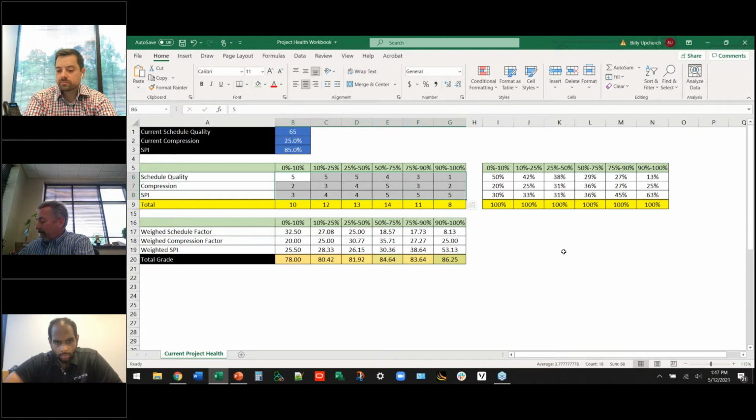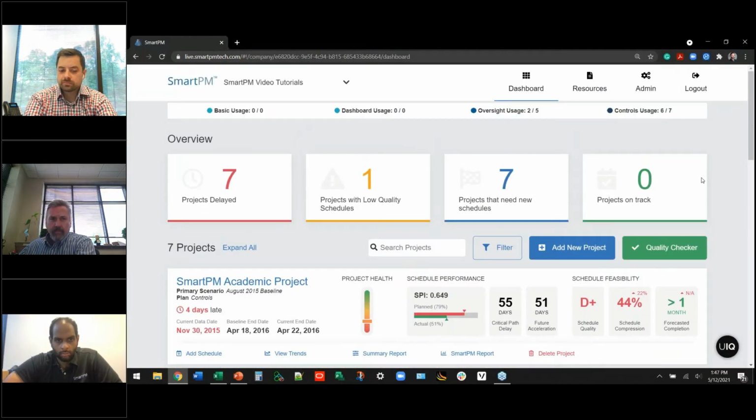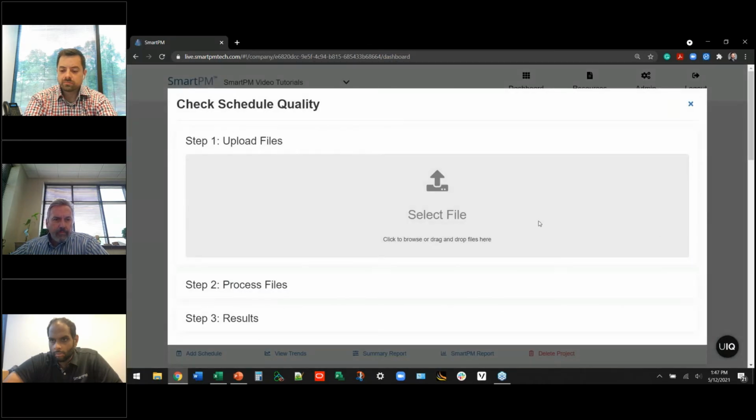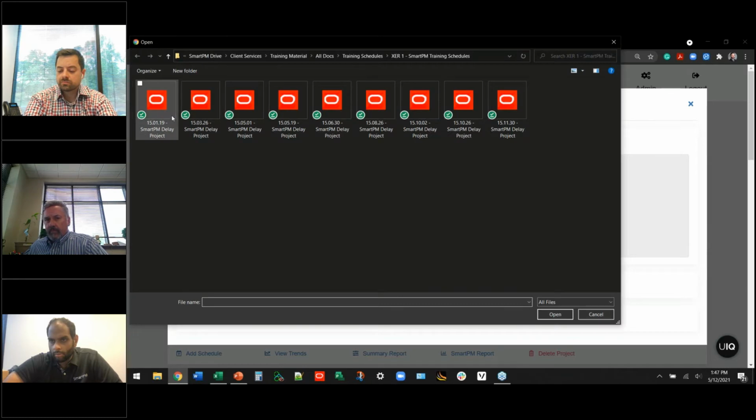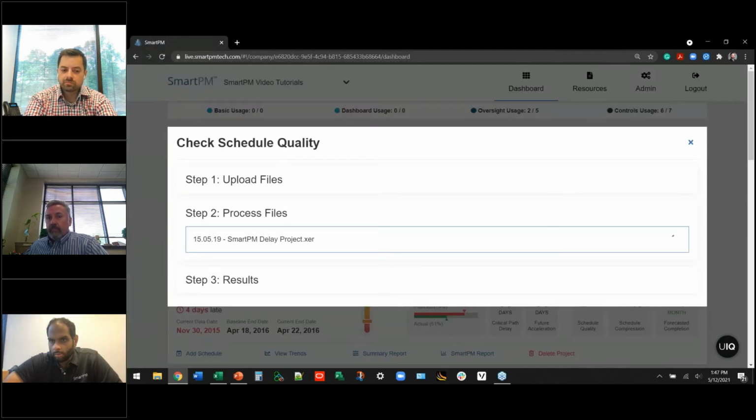The other new feature, the big new feature that we have in here, is the schedule quality checker. One of the most requested features from us was being able to check the schedule before you actually load it into a project and make it permanent. So with the schedule quality checker, it's almost like an add-on tool. You're not dealing with any particular project. You can just go in and load any schedule file you want.